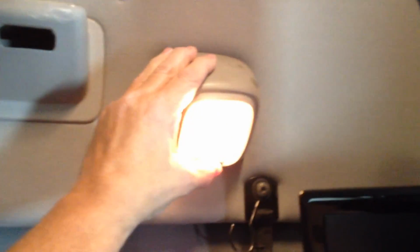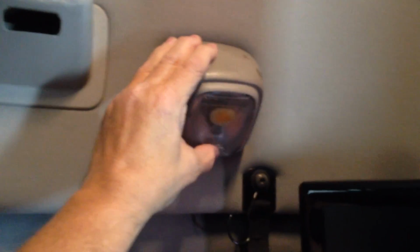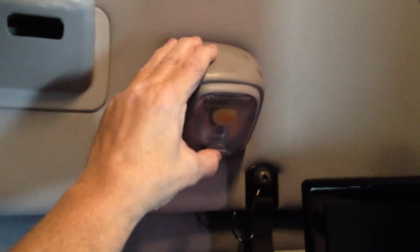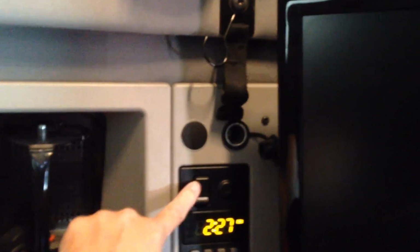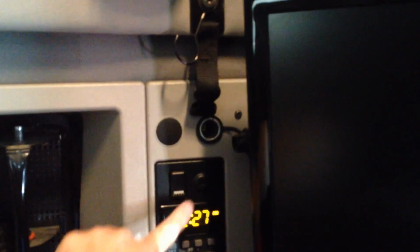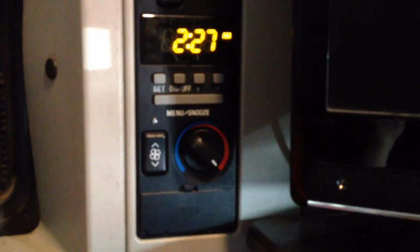I like to try to keep everything working, so if a bulb breaks, I replace it right away. Everything functions good. I can turn on all the lights. All of the temperature controls.